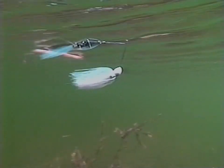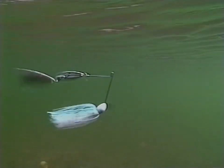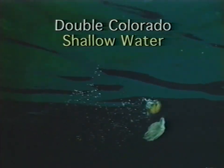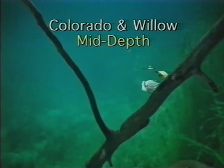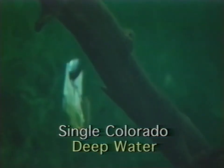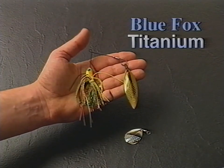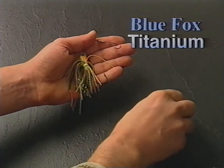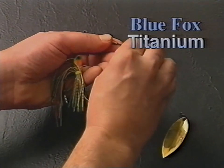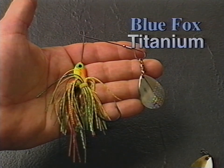Spinnerbaits are a really versatile lure in which the blade configuration and retrieve speed can dictate where and how the bait functions best. Basically, a double Colorado style is a good shallow water bait. A Colorado and Willow combination is a good mid-depth range bait, while a single Colorado is the best option for deep water situations like we're fishing today. This new Blue Fox Titanium has a unique wire arm bend which enables you to change all the blade components in seconds, giving you the ability to quickly experiment with different blade sizes, styles, and colors.